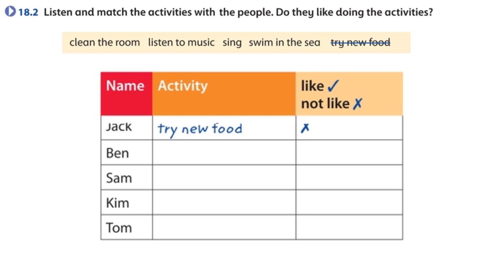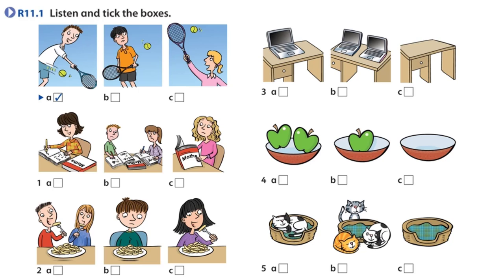Revision 5. R 11.1. Listen and tick the boxes.